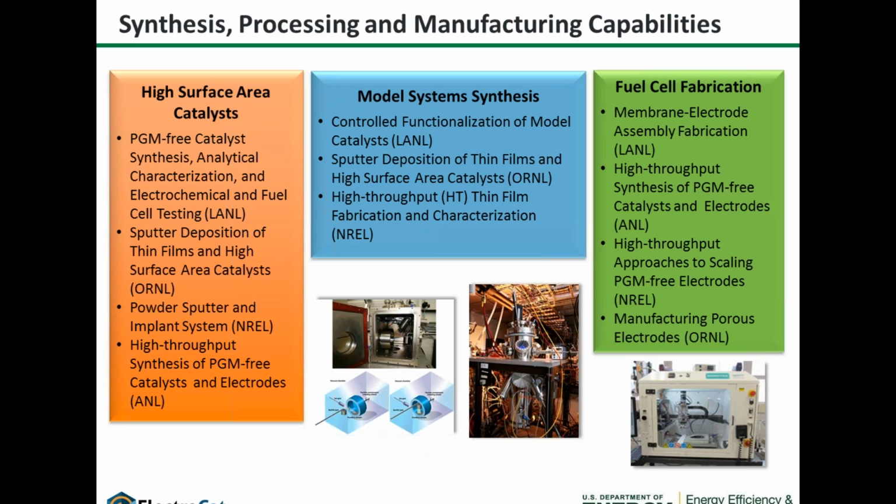Then we've been working on model systems synthesis already for some time. At Los Alamos, we've been looking at controlled functionalization of model catalysts. Then we have spotted deposition of thin films and high surface area catalysts at Oak Ridge. This is one of those cross-cutting capabilities I mentioned earlier. And another one is high throughput thin film fabrication and characterization at NREL.